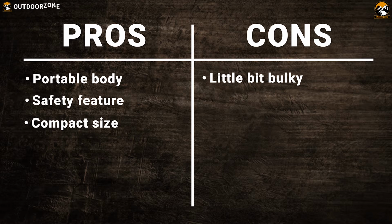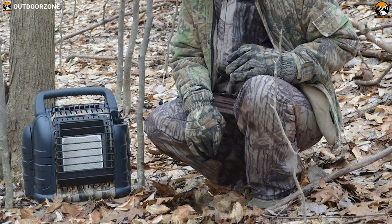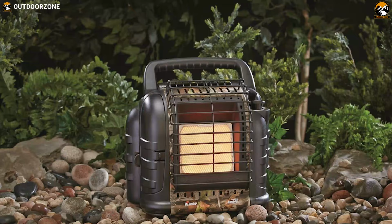No matter wherever your hunting game may take you, you can always stay warm inside of a tent with the Mr. Heater MH12B Hunting Buddy Portable Space Heater.